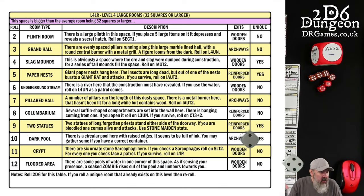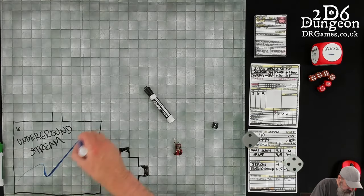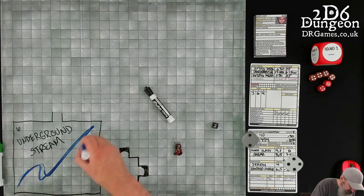Okay, so let's see what we have here. 6. Underground stream. Okay. What does it say? There is a river here that the construction must have revealed. If you use the water, roll on L4UN. Okay, so underground stream. Cool. Okay. Wow. All right. And check this out. She got a couple colors because here I thought it would be fun. So here's an underground stream for us.